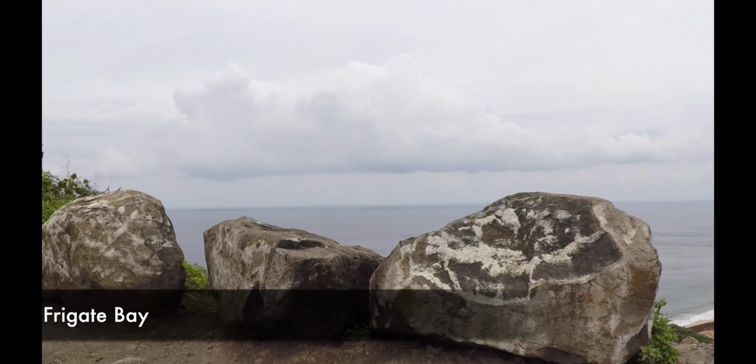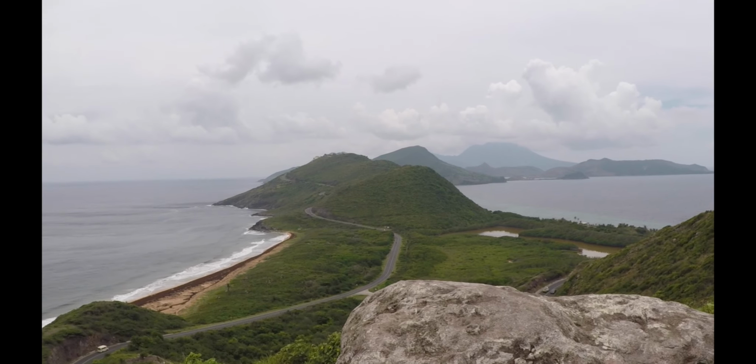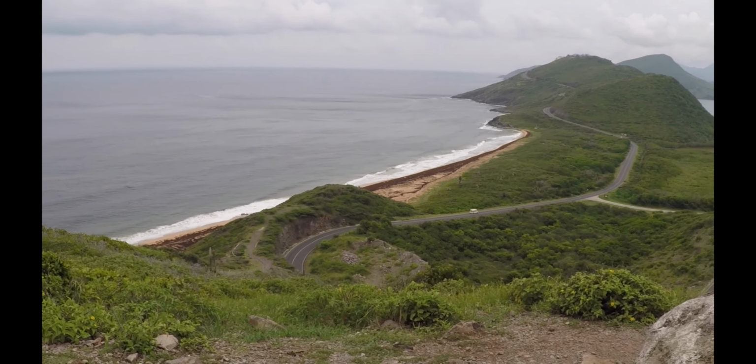Okay. To the left, this is amazing. To the left, the Atlantic. To the right, the Caribbean. Down there, that's a scary road.